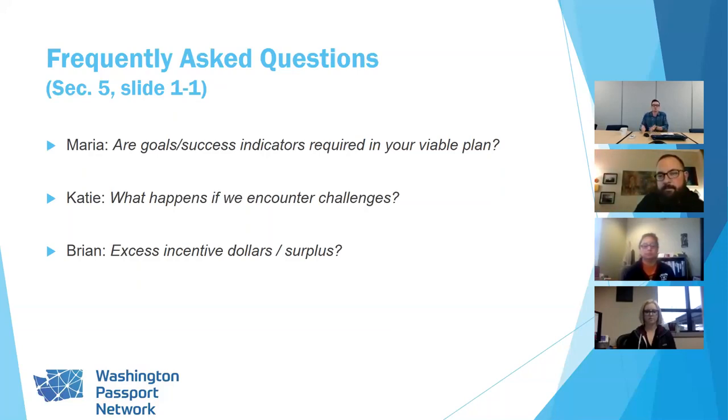So it's partially about letting WSAC know how you're going to use the money, but it's also that we know there's a lot of turnover on our campuses. If you don't put that plan in writing, then a year or two from now, the memory of what that plan was supposed to be may get lost. That's also what we're trying to solve for.